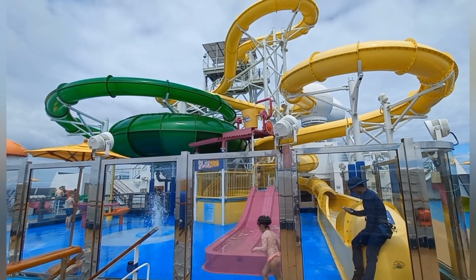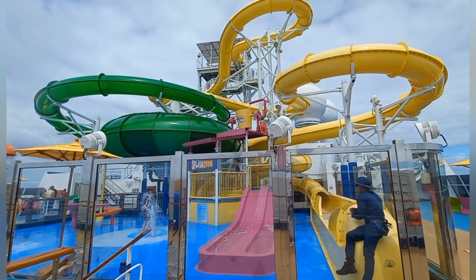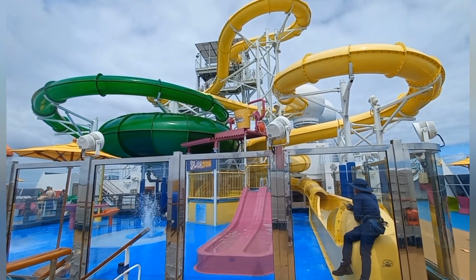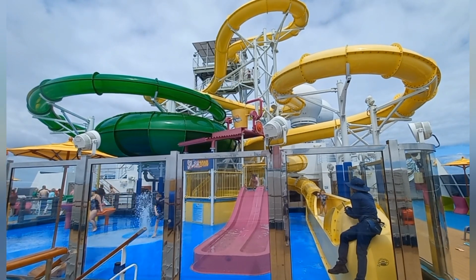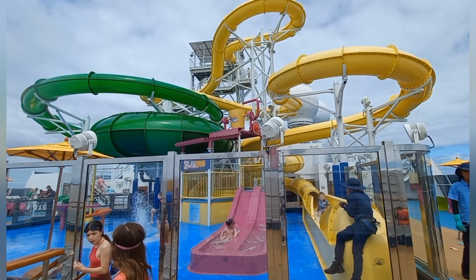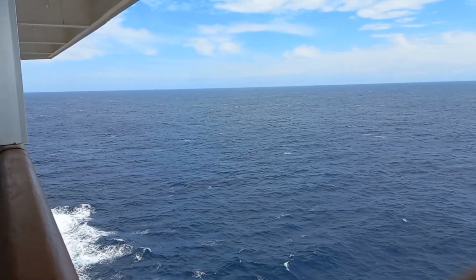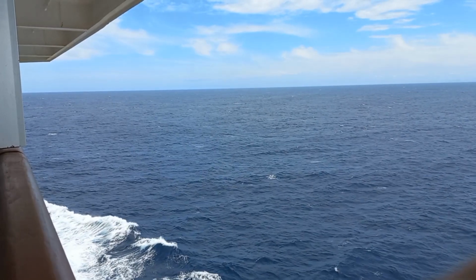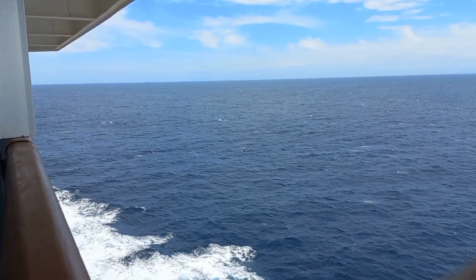On the open decks and the traditional images here of a cruise ship, there is nothing I have to complain about. It is just the interior, the Costa Concordia designed by Joe Farcus, that I just think really lets this boat down. Okay, cruise porn from my balcony. So a bit of forward imagery before we head to some aft imagery.